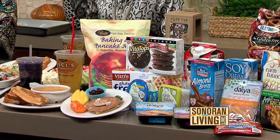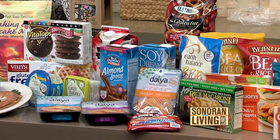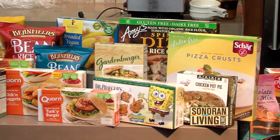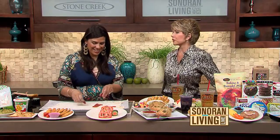This is just a smidgen of some of the healthy goods that you can find at Luci's Healthy Marketplace, and you're over at 16th Street and Bethany Home Road. Such a cute little market. It's one of those hometown markets that we long for, one of those places where everybody knows your name.